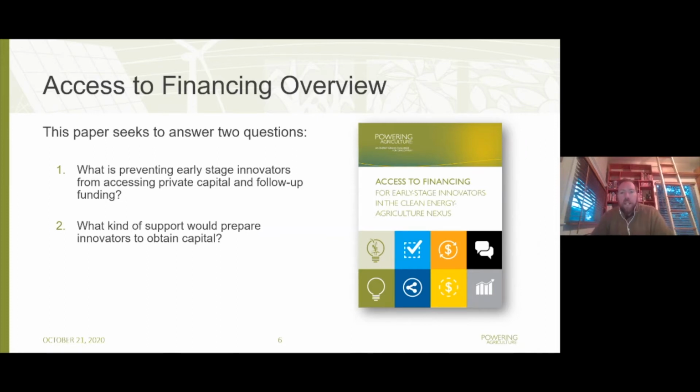The Access to Finance paper that we wrote, we had two questions. One, we wanted to understand what the barriers were that were preventing these early stage innovators from accessing capital. And then we wanted to ideate and put some concrete solutions around what sort of support would actually help these early stage innovators in accessing that capital. So kind of a how-to guide for technical assistance, both at the tail end of the Powering Ag program, but also to serve as a guide for future programs such as Water Energy for Food.